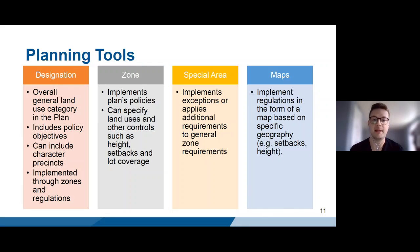I want to take a moment to talk about a couple of planning tools and address some of the words that we're using in the presentation so that the people listening in know what we're talking about. So designation: when I say established residential designation, that's a policy tool. It's an overall general land use category in the plan itself and includes policy objectives and also talks about things like character precincts, and is ultimately implemented through zones or zoning. A zone implements the plan policies and it can specify land uses and other controls such as height, setbacks, and lot coverage. So the zone is typically what most people think of when they think of land use regulation, because it has the things like how high your building can be and how far it has to be from the street. And finally, we have special areas which implement exceptions or apply additional requirements to those general zone requirements. And then maps. In Centre Plan, we have several things that are implemented through maps, such as setbacks and height, amongst some other things.